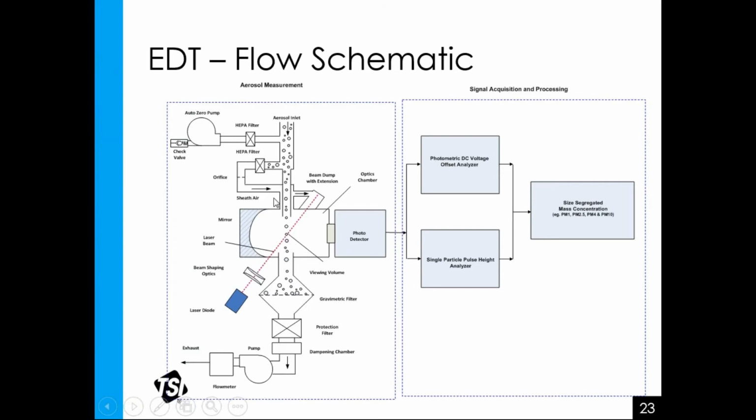The sheath air is a column of clean air. So once it goes through the HEPA, it will come as a column of clean air that surrounds the incoming aerosol as it enters through the optics chamber. This sheath air helps keep aerosol from sticking to the optics. Okay, and the aerosol goes downstream. If customers want to collect these particles, they are deposited on the gravimetric filters here. And of course, exhaust through the pump.